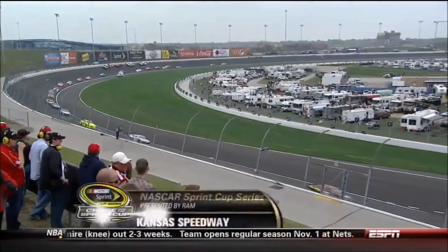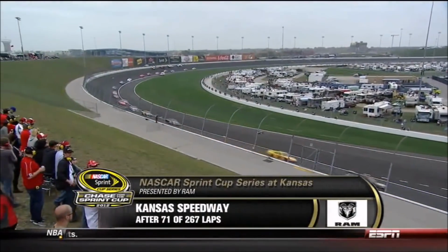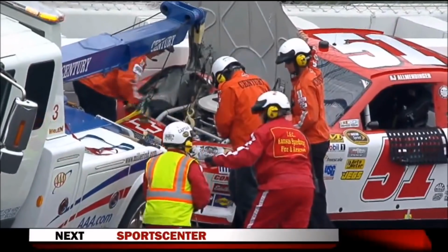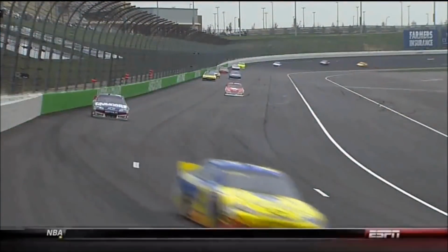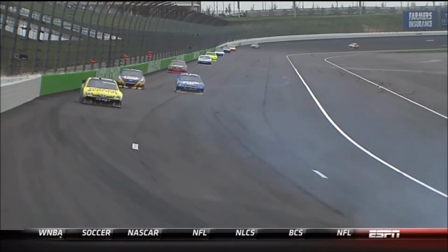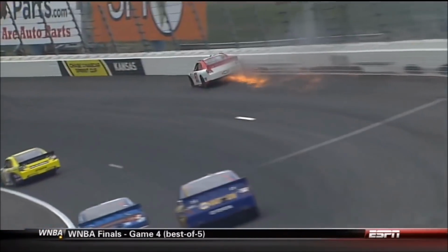Caution flag is out again here at the Kansas Speedway for trouble in turn number 3. A.J. Allmendinger's car about to be towed away after a very hard impact. You see A.J. is out of the car and okay. Watch that red and white 51 car just as he's entering 3. Right front tire lets go. Hard impact into the wall, but he is out of the car and okay.